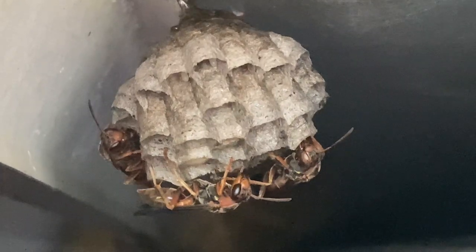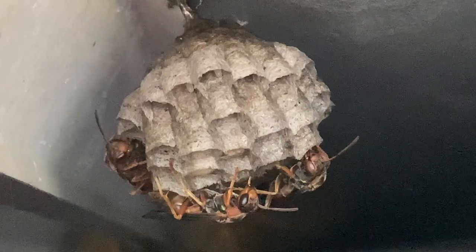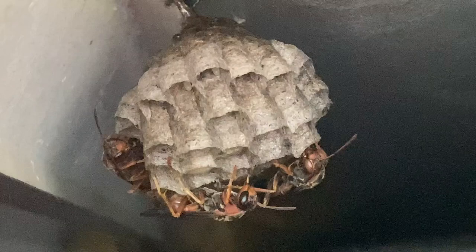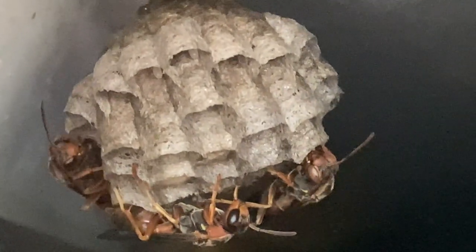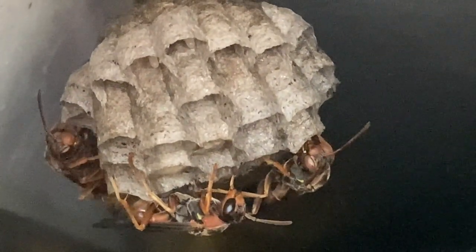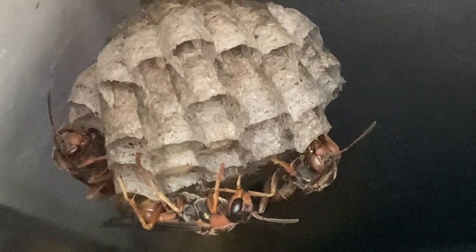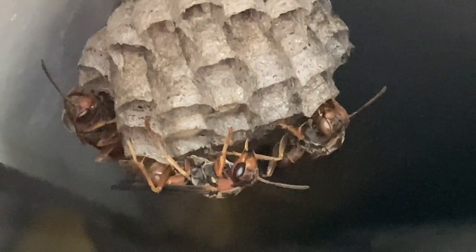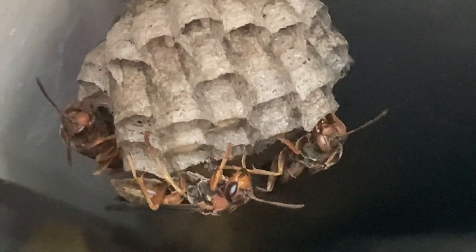Some of your guys came out already. You'll notice the newly hatched adults who came out of pupation have the black eyes, like the one on the bottom and the one on the left. The one on the right is probably the mother, the foundress or queen. Well, they look great. And there's new eggs in the outer cells, you can see. What's up, guys? Welcome to the world. They would have just been born here in the last couple of days.